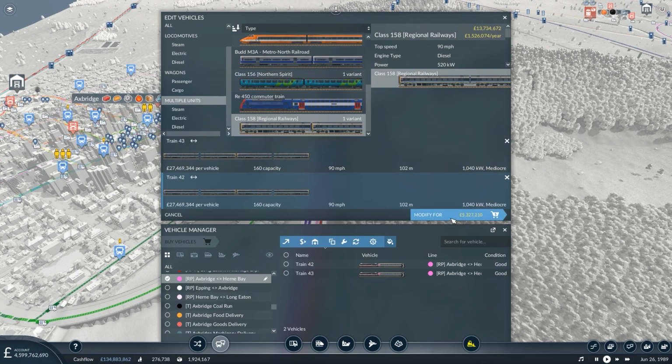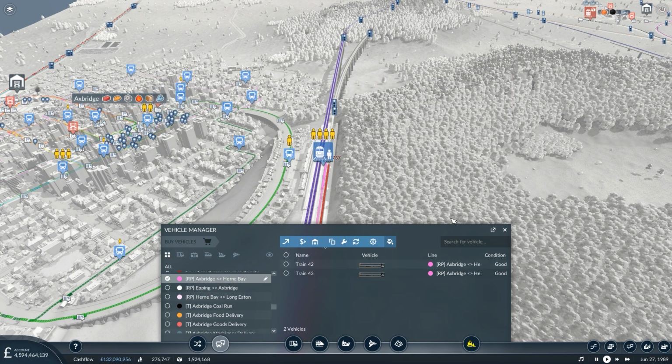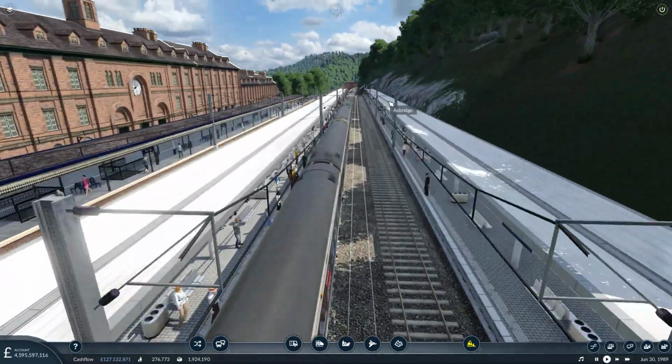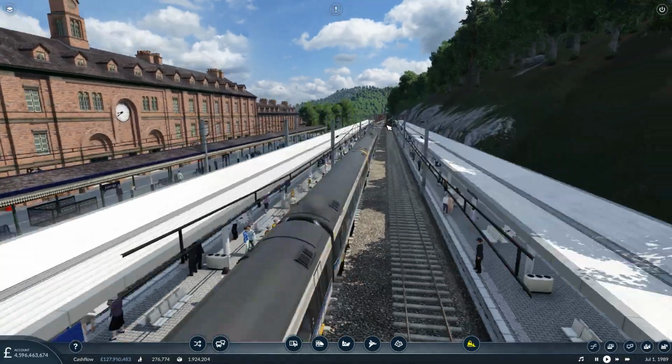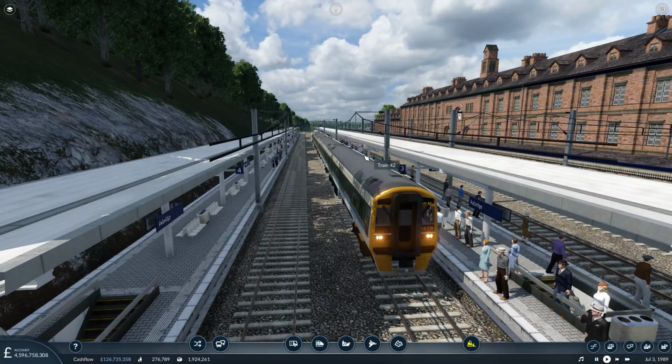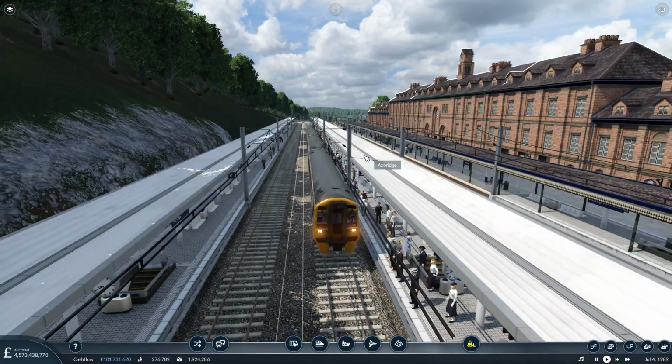Just want to make them more suitable for the job they are doing. So let's do that. A bit of pause to pop in, but there we go, we didn't crash, thankfully. And we can have a look at one of them in the station, I think. Yep, that's pretty much what you want for your commuter service, a couple of pacer units back to back.